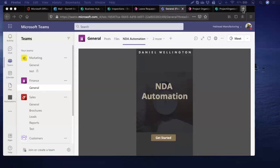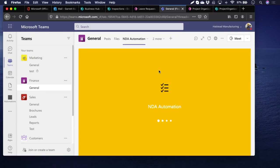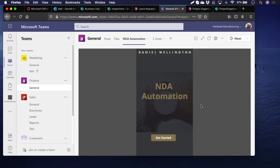And walk you through a couple more automations before we wrap up. This one you can see on my screen, I'm in Teams, and I'm actually in a specific team channel. This one's finance, and you can see I've integrated this into a team channel. And this one's an NDA automation.